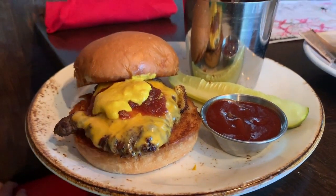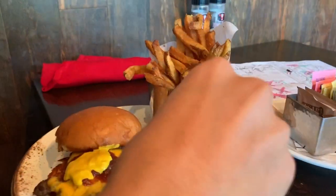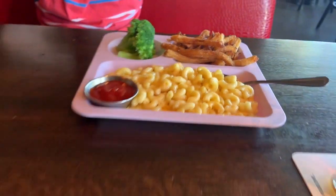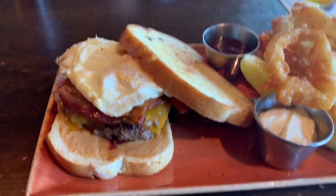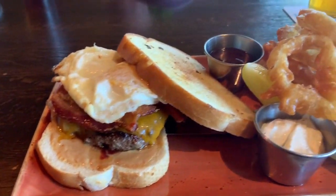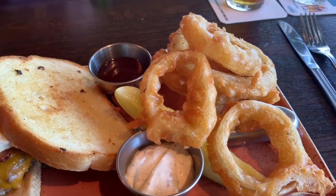Franklin got the quarter pounder with cheese and fries. And Samuel got the macaroni and cheese with fries. Kids meal. And then what? The breakfast burger on sourdough with bacon, egg, and cheese, and a side of onion rings.